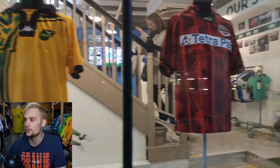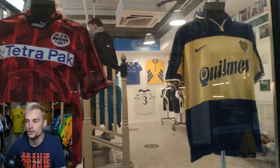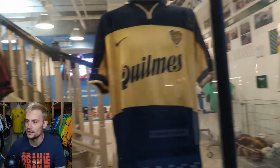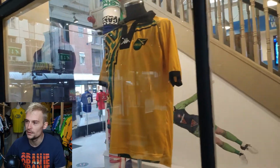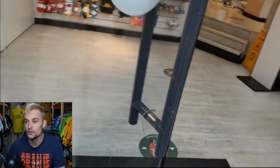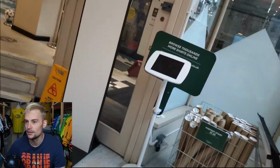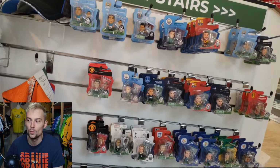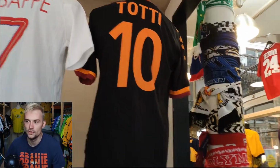Okay then, so this is the side entrance to the building. As you can see, they've got a load of shirts there on mannequins, some of the high value ones, the ones that people could recognize, the ones that they wish to show off. You've got Jamaica there, and of course Fiorentina. And this is me now entering the store. They've got little figurines there and accessories, scarves and hats and whatnot. They've got a few shirts there that you look up.